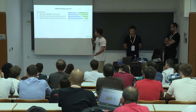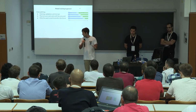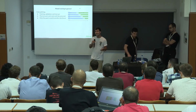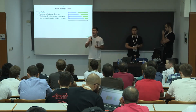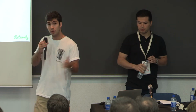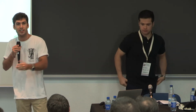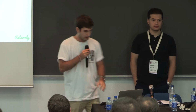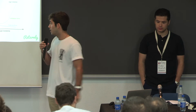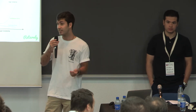Then how do you split the data? We divide it into train, validation, and test set. Why? This test set, we don't use it until the very end, because it's the best proxy you can have to know what is going to be your performance in production. And also, if you have this time dimension, you only use the past to predict the future, to be unbiased, okay?